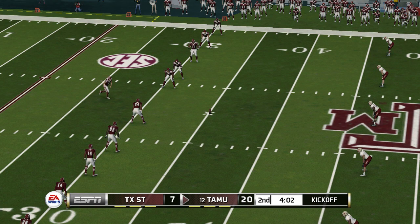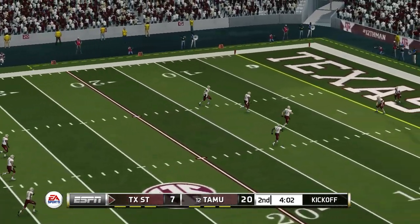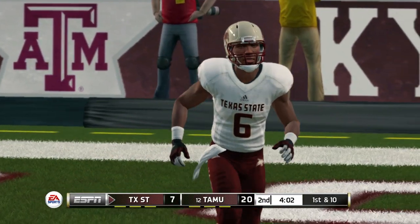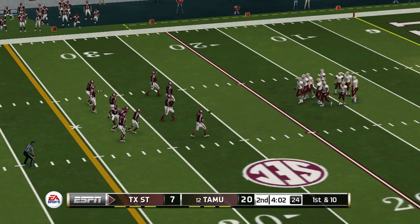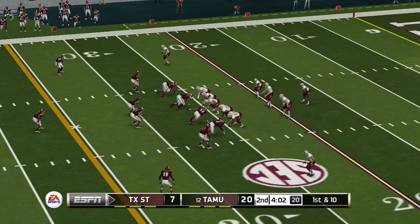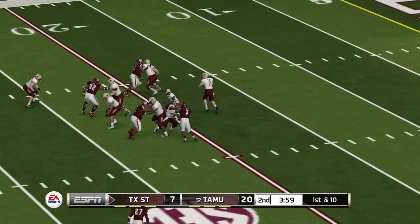Looks like they're ready for the kick. He sends this one deep. This one's going to be down in the end zone for a touchback. It's going to be interesting now to see if this quarterback can put that last throw behind him. This quarterback needs to be a little bit more careful because this defense is excellent on capitalizing off of mistakes.